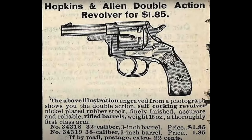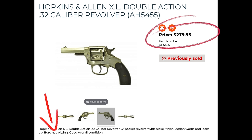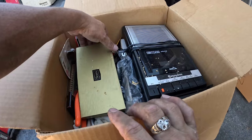Here's a copy of an original advertisement for it on sale for just $1.85. Pretty funny. Notice you can order one by mail and it's an extra 22 cents for postage. So here's a listing that says it was sold for $279, so I guess that gives us kind of an estimate for value. This one looks like it was pitted, so condition's not great, but ours isn't perfect either, but I'd say it's comparable, if not better, so looks like maybe we got a $250 to $300 value range. Pretty good. Why do I like finding guns so much? I don't know.